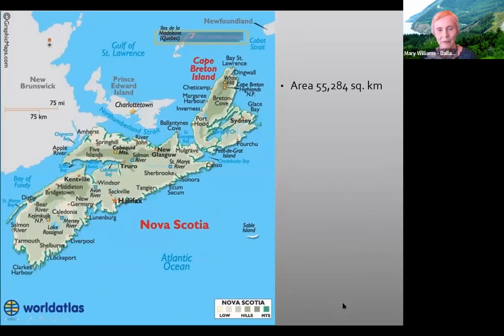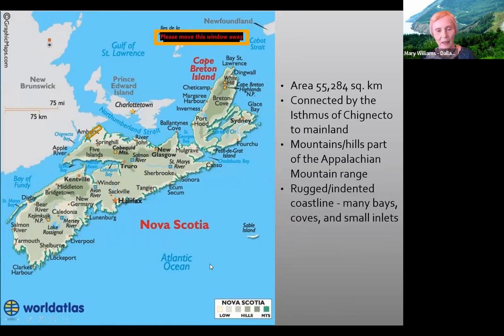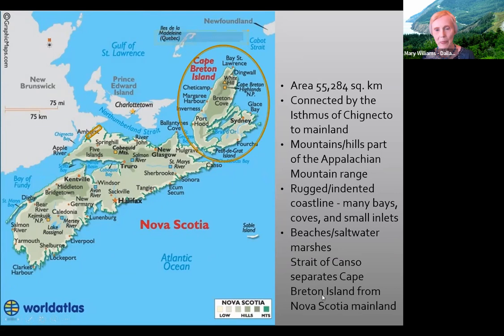And it's part of the Appalachians, actually. This little isthmus is joined to New Brunswick right here. But yeah, these green parts are mountainous or low hills, anyway. And many indented little places for sailboats. You see lots of boats, lots of bays and coves and inlets. Also a few beaches, lots of rocks, saltwater marshes.